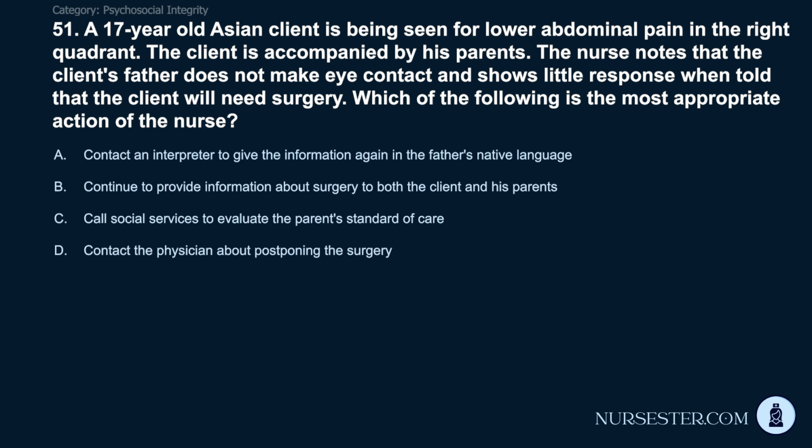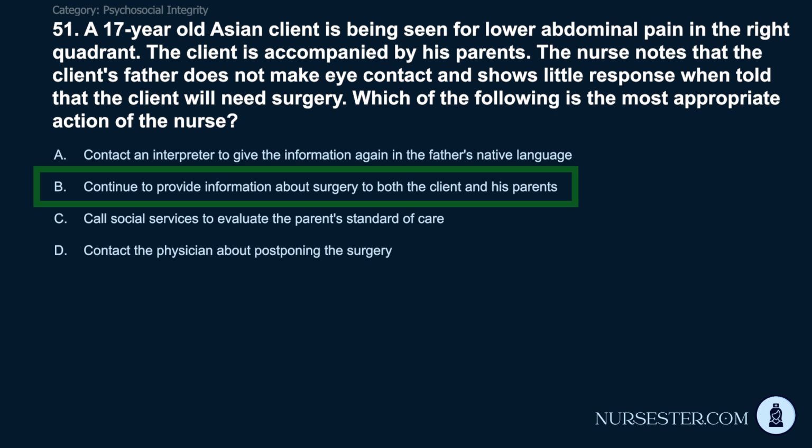A. Contact an interpreter to give the information again in the father's native language. B. Continue to provide information about surgery to both the client and his parents. C. Call social services to evaluate the parent's standard of care. D. Contact the physician about postponing the surgery. Correct answer: B. Continue to provide information about surgery to both the client and his parents.